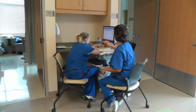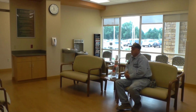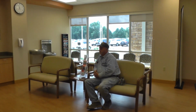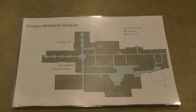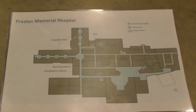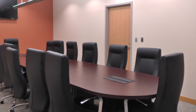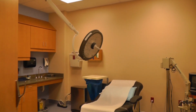We closed down our emergency room and opened our emergency room here at the same time. So there was no delay in care for patients, and there was no interruption. This facility has approximately the same square footage as our old hospital. It's a lot more usable. There's a lot more back hospital area, more plant operations. This has a lot more patient care areas.